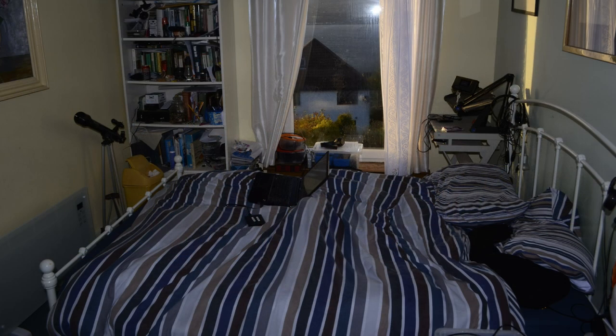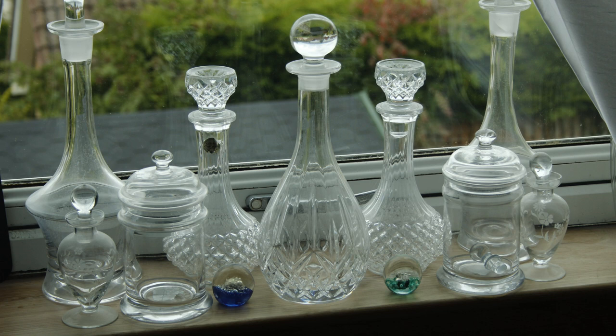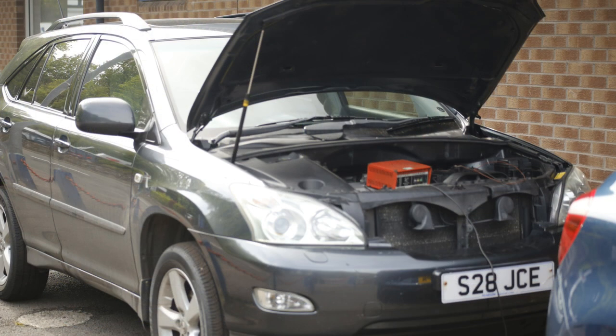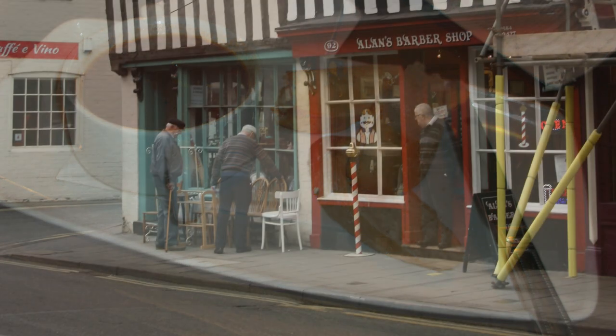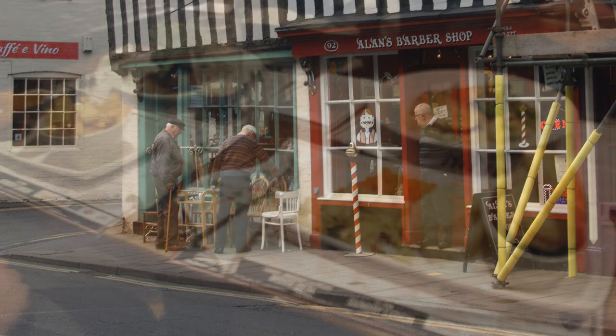There is a computer on the bed. There are 7 bottles and 2 jars on the window ledge. The registration number is 28JCE. There are 3 pieces of bread and a knife beside the soup. A man with a grey and black striped jumper is standing in the doorway. They are eating dinner.